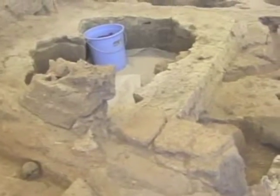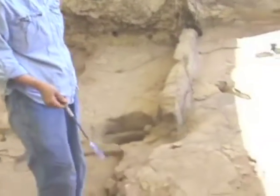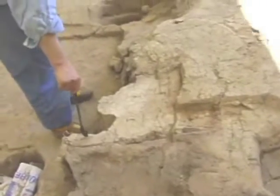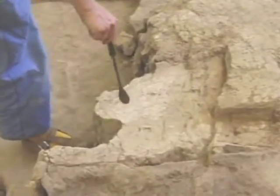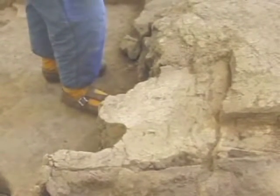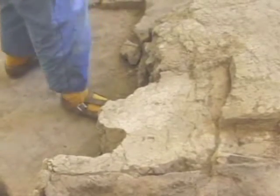So then we did some more work in the central part of feature 158 on the floor here. Carrie managed to clean the floor surface, the white floor surface that looks very much like the basin feature that we had on top of the same floor, a little more to the west last year.